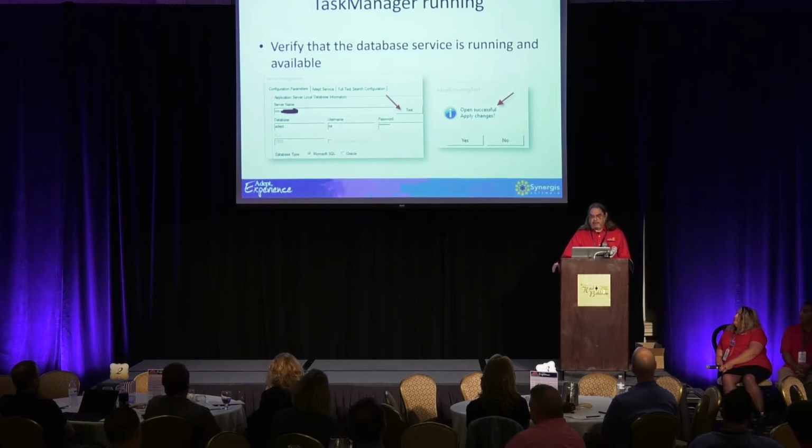I have seen cases where everything goes fine, but the message still pops up. In that case, I would suggest stopping the Adept service, stopping and restarting the database service, then restarting the Adept service again and retesting. If all of that fails, then of course, give Helpdesk a call.